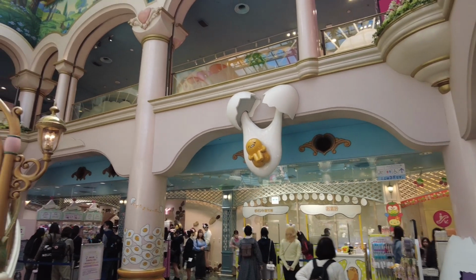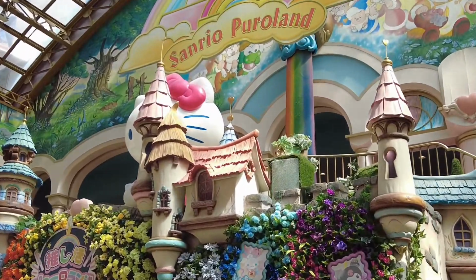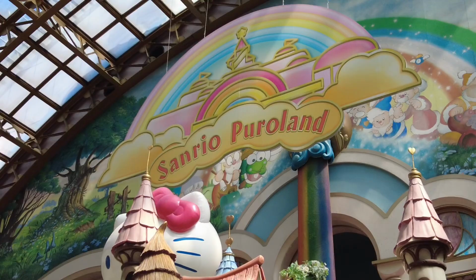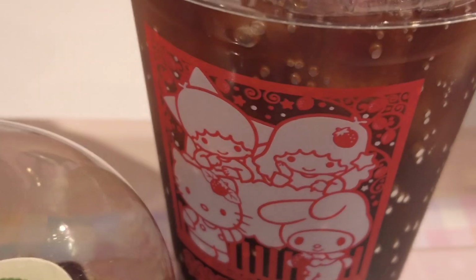There's Gudetama. I thought he was so funny. But yeah, they have all of the Sanrio characters. So it's cool to see them up. I mean, they don't really have all of them. There's some obscure characters that they don't have. But the first thing we decided to do was go to Cinema Rolls Cafe.